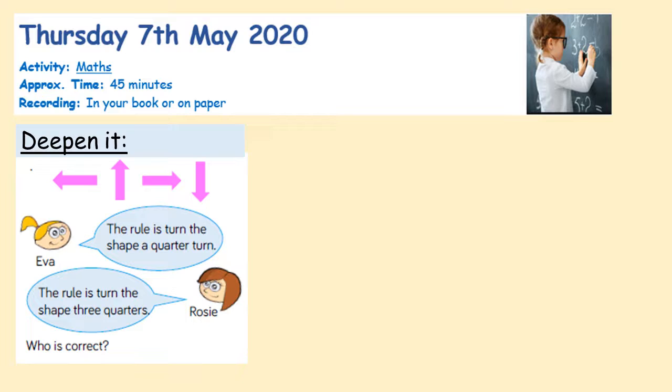Who's correct? So have a look at these. We're starting on the left, go up to the top, onto the right, down to the bottom. Who's correct? Eva or Rosie? And why? Don't just tell me Eva or Rosie. You're going to have to explain why. So pause here, have a think, and then explain why.